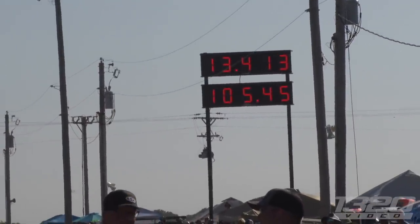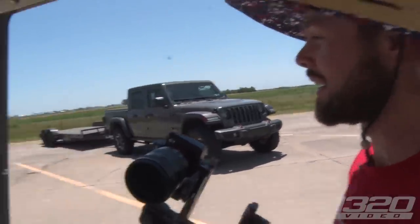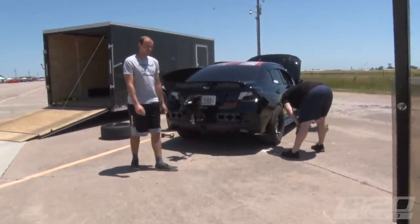41 at 105 miles an hour for Shaggy. Race Week hasn't even started and our friend Parker is already pulling a trans. Witty, how many Subarus have you seen on Race Week before? Man, not many, if any at all, and let alone something that looks as serious as this.